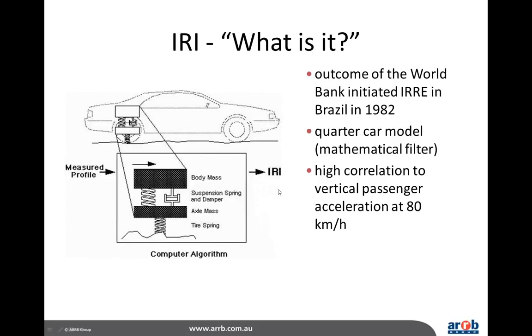And why it's good for an assessment of ride quality, you might remember back to our introduction, we talked about ride quality involving the accelerations that people feel in the vehicle that make us feel uncomfortable or not. And certainly at a model speed of 80 kilometres an hour.